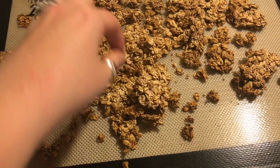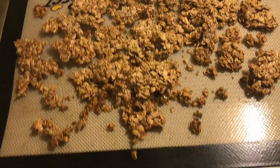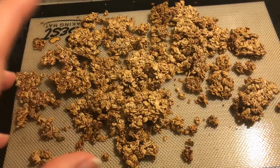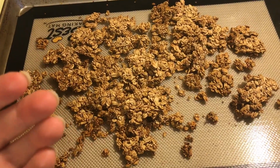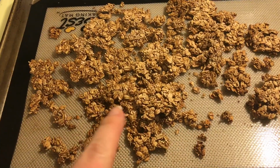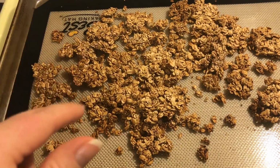So here's my finished granola. I've got to let it cool so I can crunch it up a little bit more. It did need to cook a little bit longer than the recipe called for. It's also not as sweet as I would like granola, so it's a little bit more on the savory side, so I think it's definitely worth drizzling some sugar-free syrup on it when you serve it.